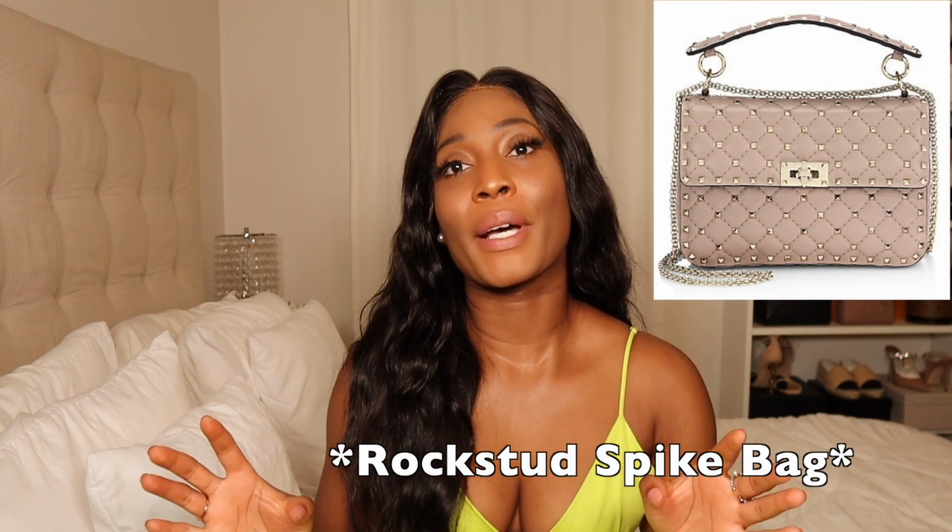Moving on to Valentino. For Valentino, the most iconic bag from this house is their Rock Stud Spike bag. I think the Roman Stud line is going to become one of their most iconic as well, but it's too early for that. As of right now, the Rock Stud Spike bag is their most iconic bag. You recognize them when you see those spikes. Anywhere and everywhere, you know it's Valentino. I feel like that bag is what ran so the Roman Stud could walk. You guys, it's one of those days.